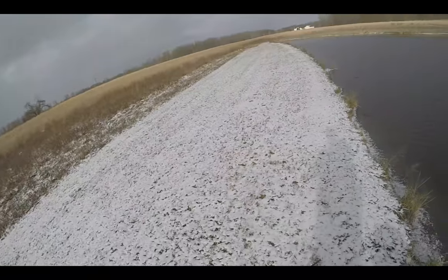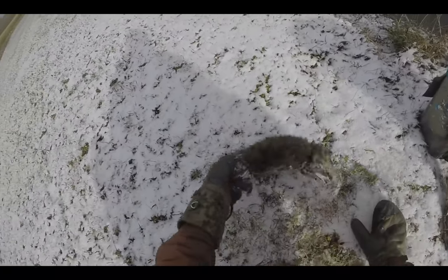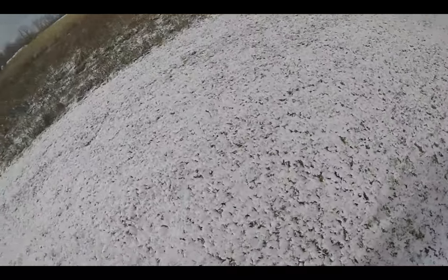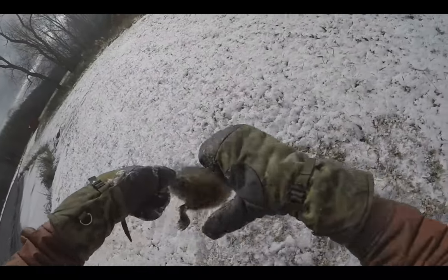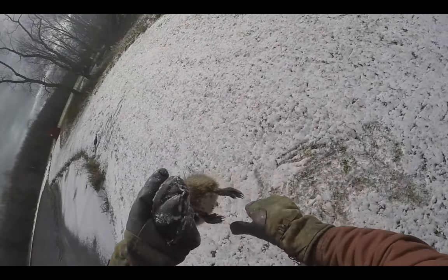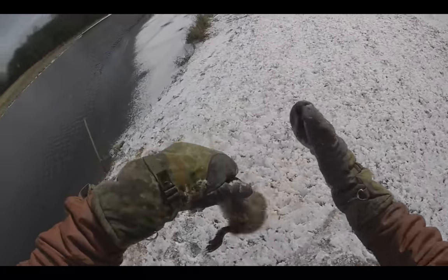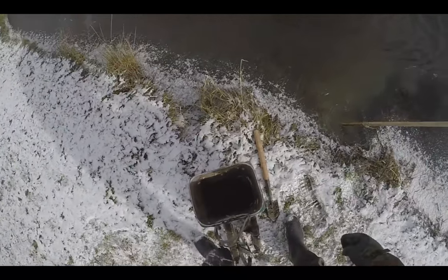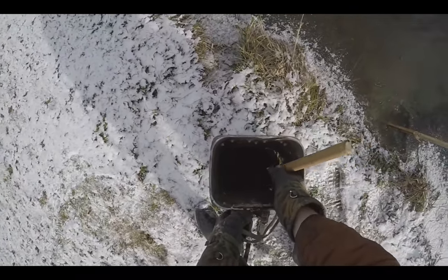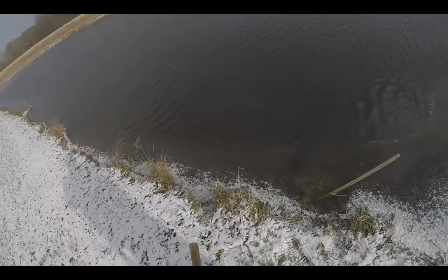So our first one here, we're just gonna try to get what we can off of him. Take him over here, there's a little bit more. And just really roll him in this snow. I'm gonna have to dry these guys off anyways, so you don't want your rats wet whenever you dry them. So throw him in there. That's a nice one. I'm not even gonna check, I know that's a male. So we're gonna move on. Our next ones are just up there. Wish me luck, guys.